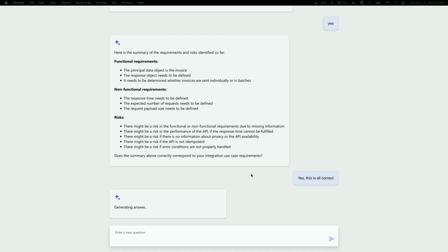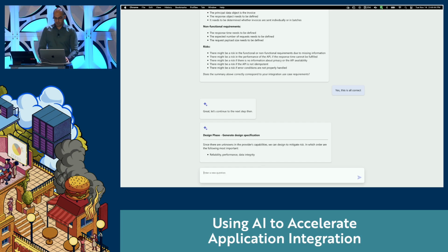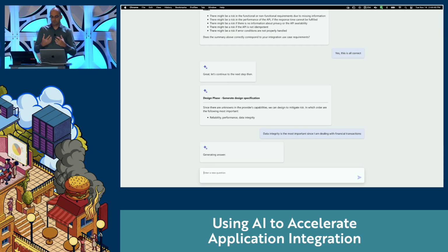It is going to wrap up what we call the requirements phase, and it is going to start the design phase now. So we have analyzed our first action. It's a request action. And now we have all the requirements. Let me generate a design specification for you. But before I do that, let me ask you a question. What is most important for you? I can generate a design to mitigate risk, but tell me, is reliability, performance, or data integrity more important?